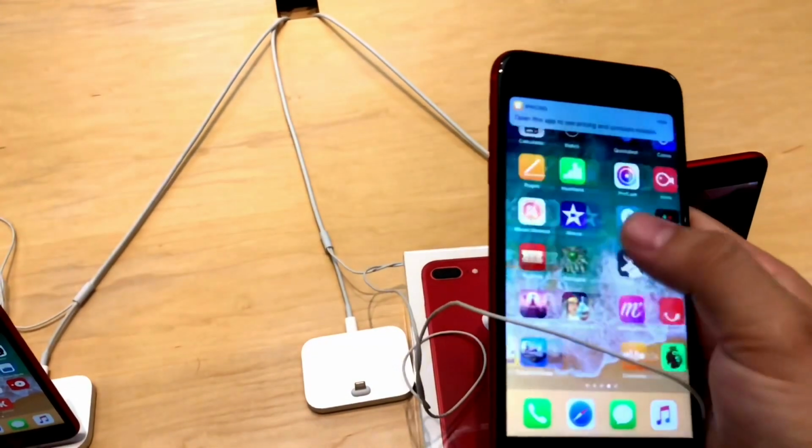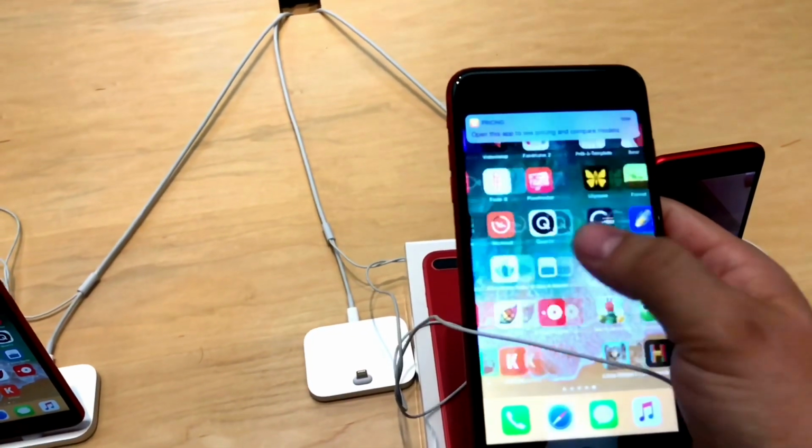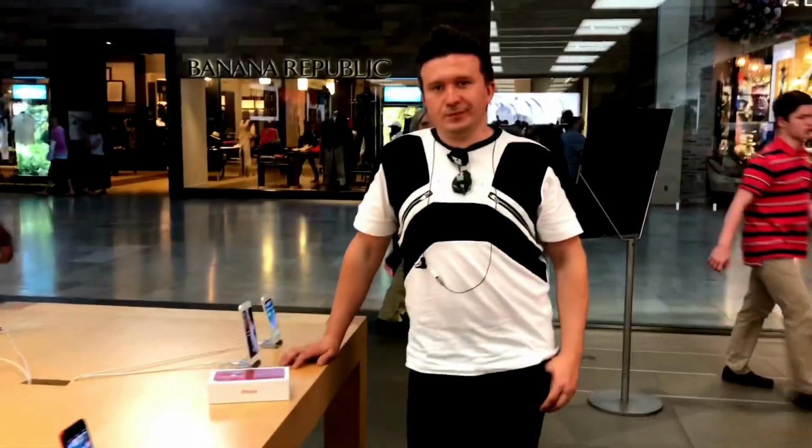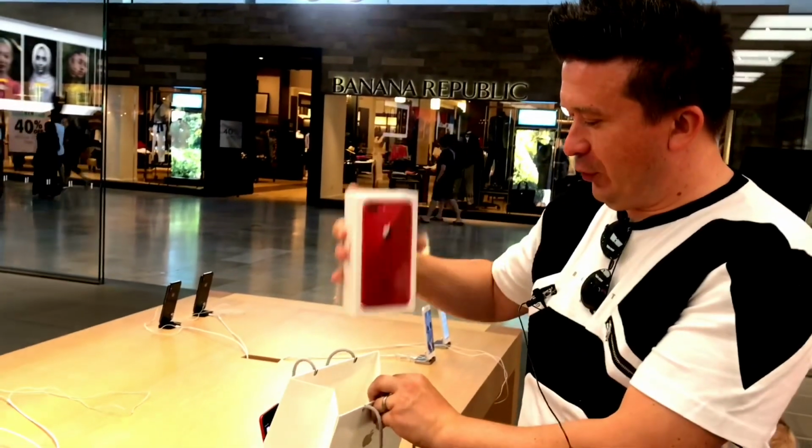So anyways, guys, I hope this makes for a better experience for you to see if this is what you want to go with, what kind of iPhone, iPhone 8 or 10.